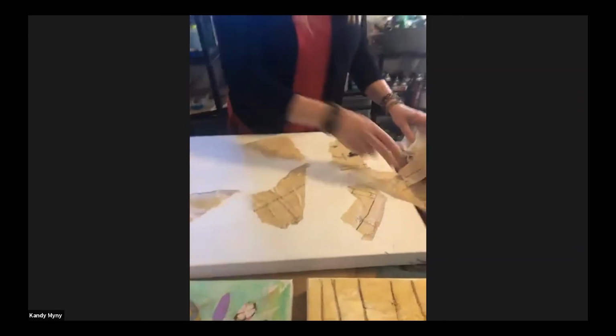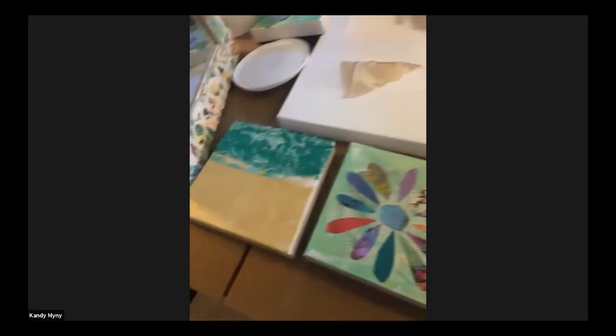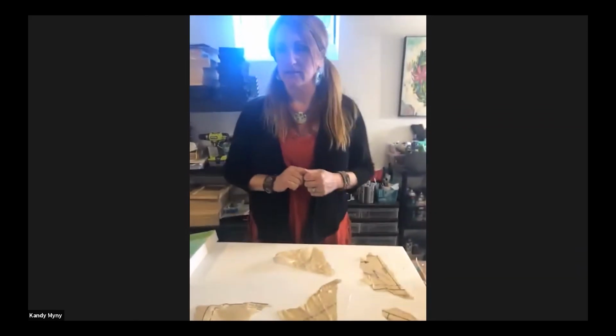So these are just some little pieces I started, and it's a really quick version of my process because, like I said, this has to dry before I can paint over it, and then I build up from there. But hopefully that explains my process a little bit.